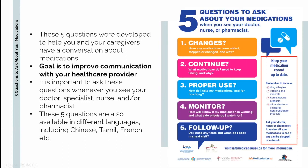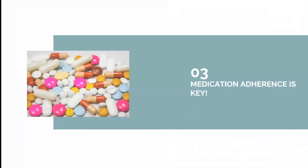And if you can see here on the right side, it also has a little blurb to keep your medication record up to date. So again, it's very important that you have an up-to-date list of your medications. So these questions are important to ask, especially during transitions of care. So say you were in the hospital and you were discharged and you're going back to see the doctor, or if you're going to get your medications filled at the pharmacy. So during transitions of care, these questions are very, very important.